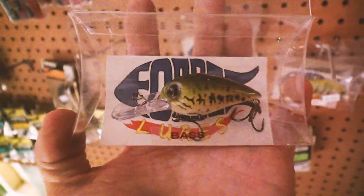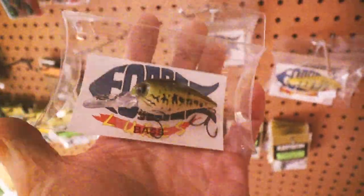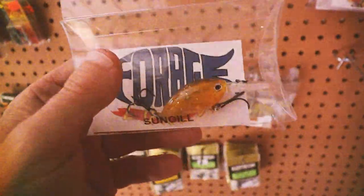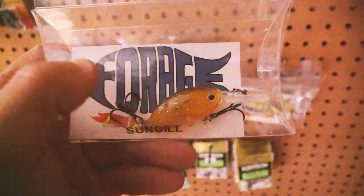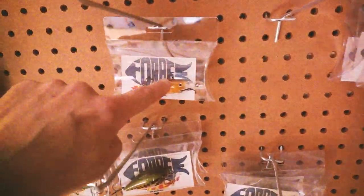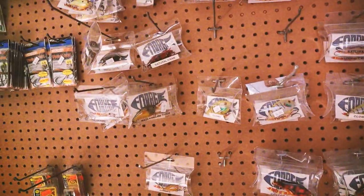Y'all know this thing caught my eye. Look at that. That looks like a version of a Storm Wiggle Wart. And I bet that thing smokes. Whew. So I was talking to Chris, and he said this bait is killer on one of the lakes that we fish here on Retro Bassin, Bass Drop. Bass Drop's a neat little lake. It's got a lot of grass and some smaller bait fish, so that makes a ton of sense. But anyway, check out this wall of forage baits. Those are awesome.